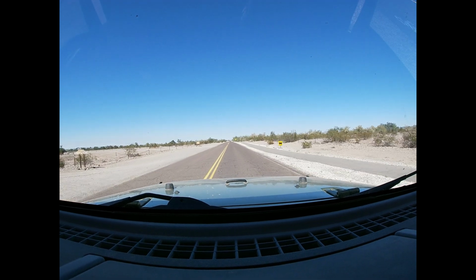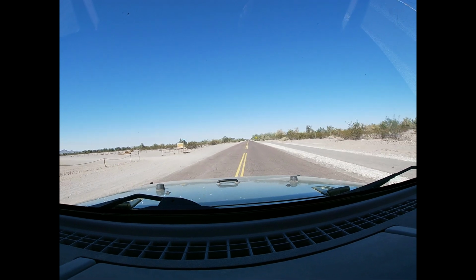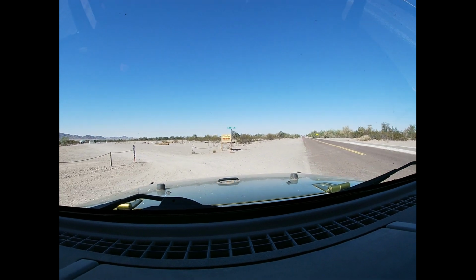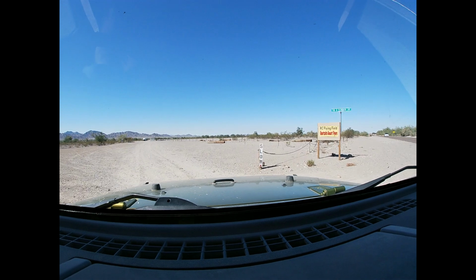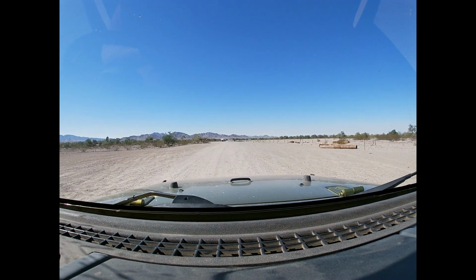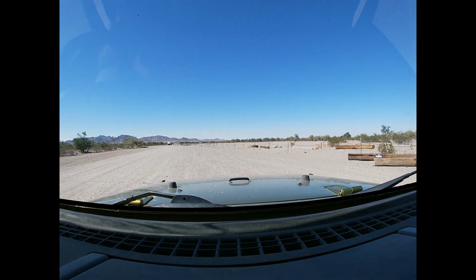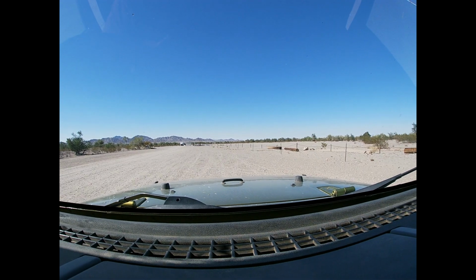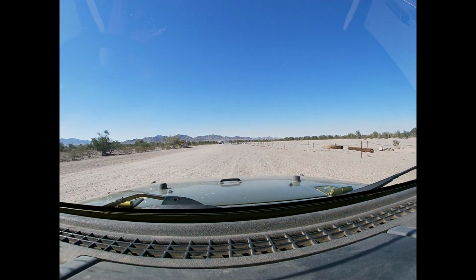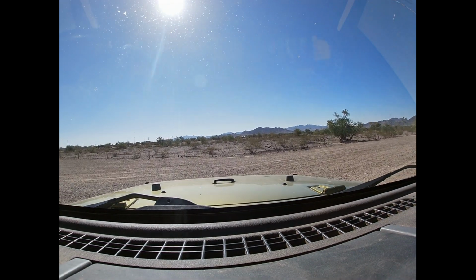It's been kind of fun here. This is like an RC airport. And about every time we come out here, there's usually a bunch of people out here flying their little RC airplanes, but I don't see any out there today. So that's a bummer. But usually there's all kinds of them out there.